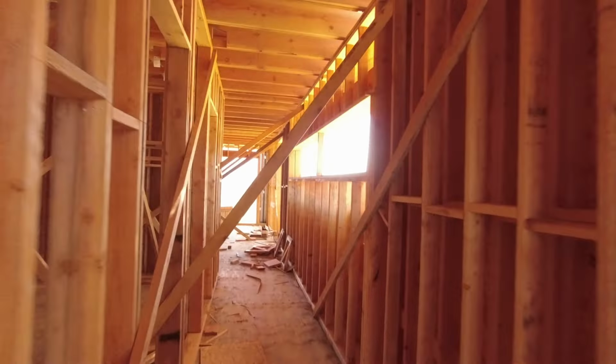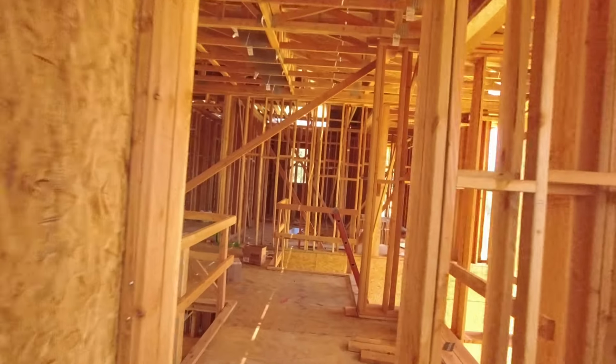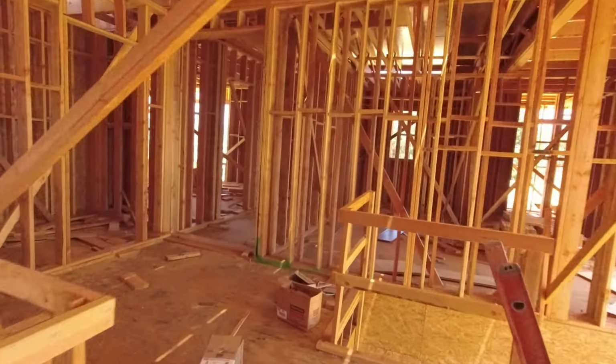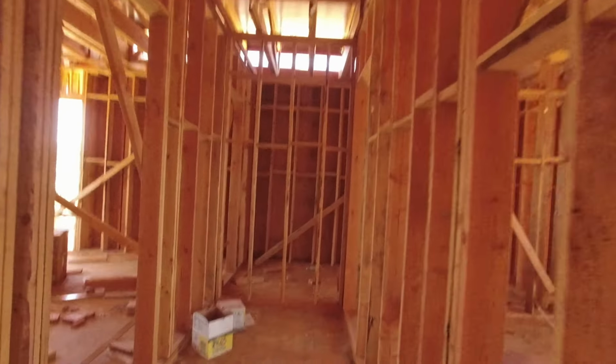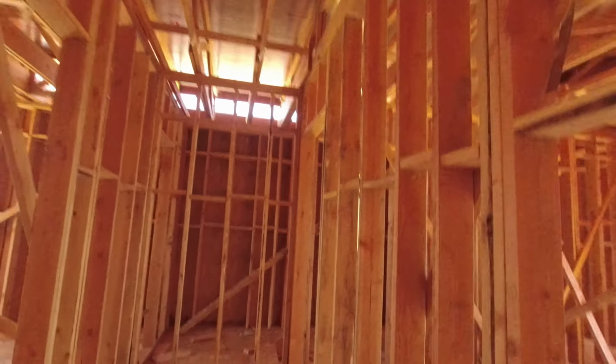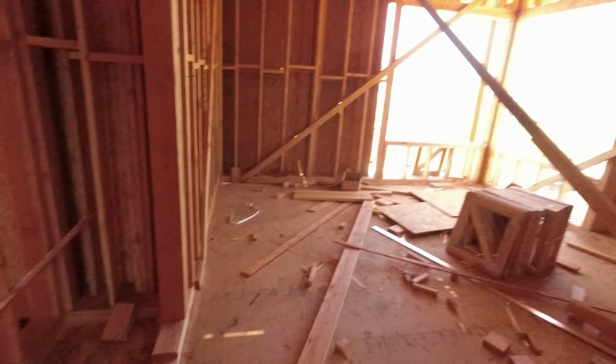Okay. Let's go to the other side. I'll show you where that other utility room is going. All of our mechanical ducting is going to come out of that. It's been very challenging figuring out the ducting for this HVAC. Here's another bedroom. Go over here.